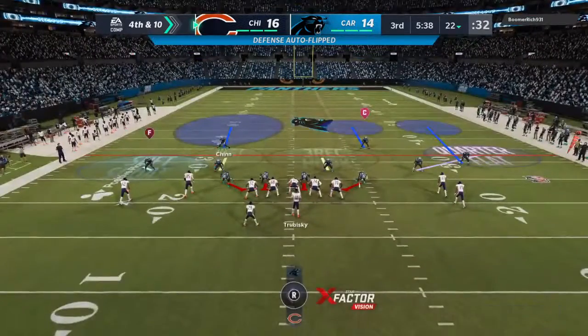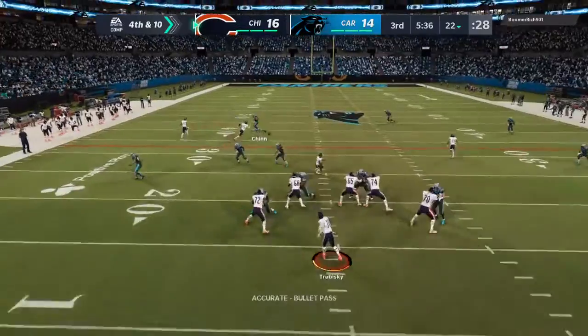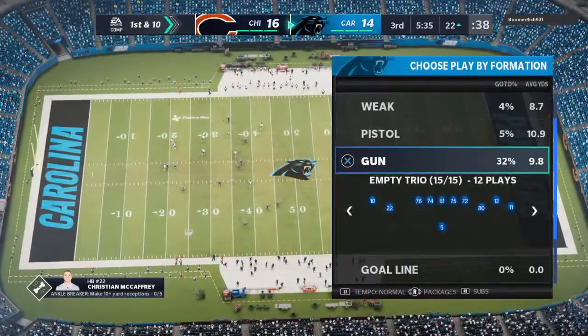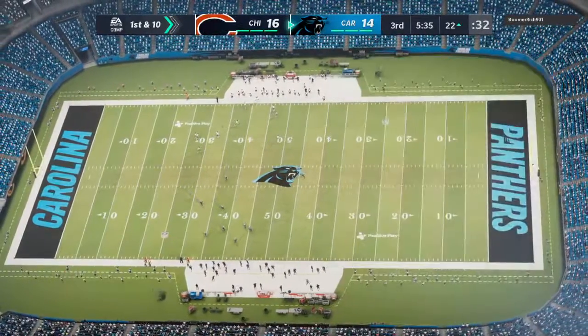The 3 straight incompletions, they don't care. That hasn't dissuaded them. They're going to go for it on 4th. Here we go on 4th down with Trubisky. And it is incomplete. Boy, a real head-scratcher there. And the Panthers are going to get it back in excellent field position. It's a turnover on downs.